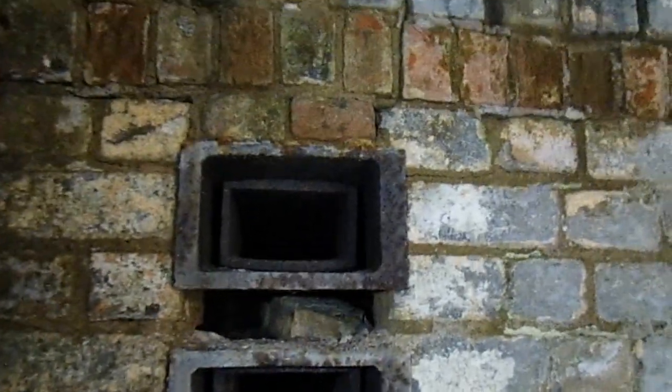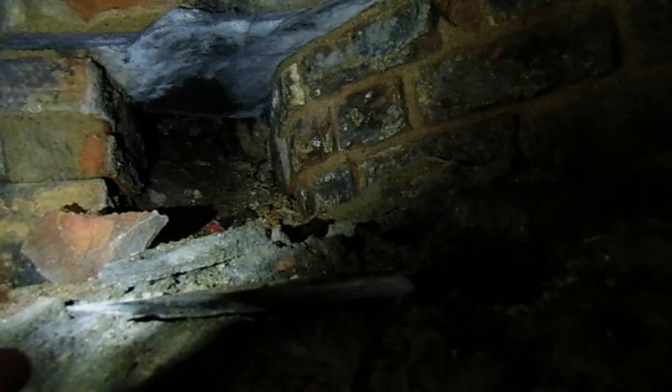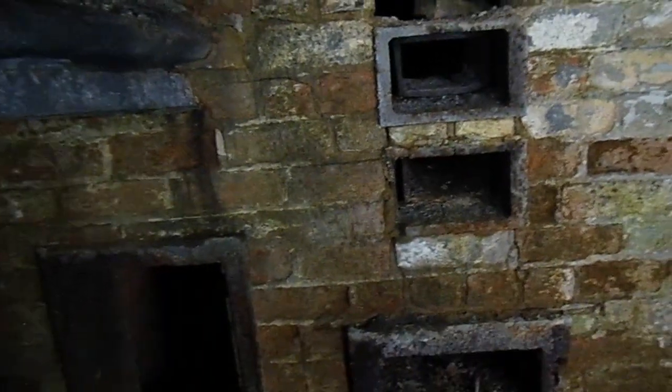It's like a central heating system, I think it is. I think that's like an old furnace. And these will be like heating flumes that carry heat up through the house, like central heating. That's almost a Roman idea, isn't it? The Romans had the underfloor heating and stuff like that. Let's go here.